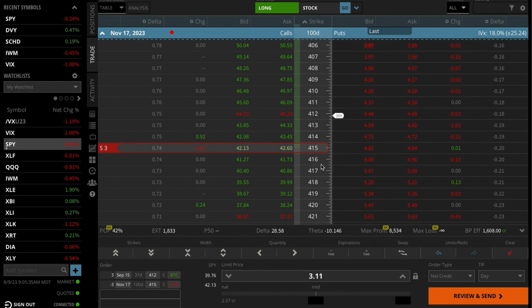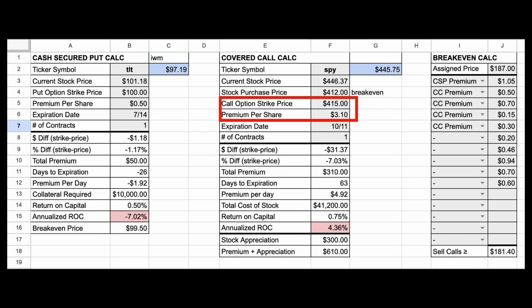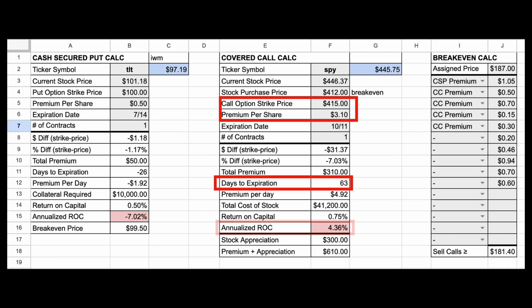Let me return to my calculator and see what that would look like. So in that case, it would be a 415 strike price. The premium per share would be, let's say, $3.10 per share. For expiration, let's make the days to expiration 63, because that's basically what I'm doing. I'm pushing this thing out 63 days into the future. And in that case, my annualized return on capital would be 4.36%. Just a little better than the annualized return on capital I saw before. So again, not rocking my world on this return on capital, but it is tangible premium that I'd be receiving, over $900 of it. So that's cool.